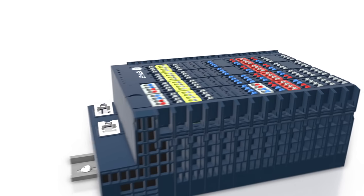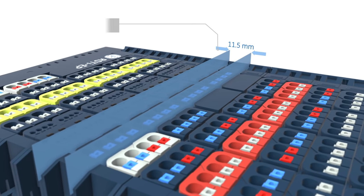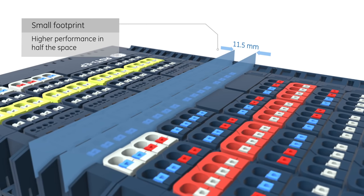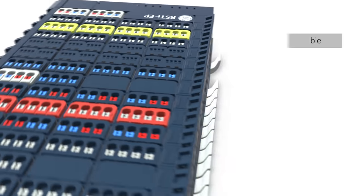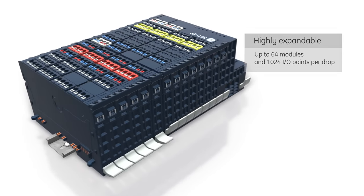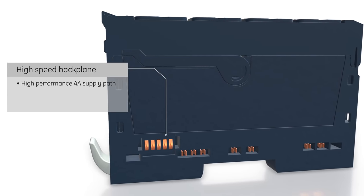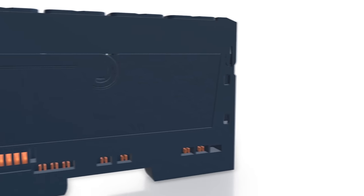The only thing that's big about RSTi-EP is the potential for operational savings. These slices are the smallest in the industry to make optimal use of limited cabinet space. This powerful combination of high density and a small footprint provides outstanding performance and response time. A high-speed backplane supports rapid addressability and precise mapping of processes throughout the system. At the same time, power reserves are maximized for future applications.